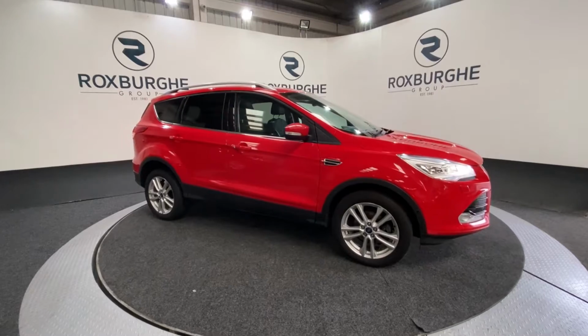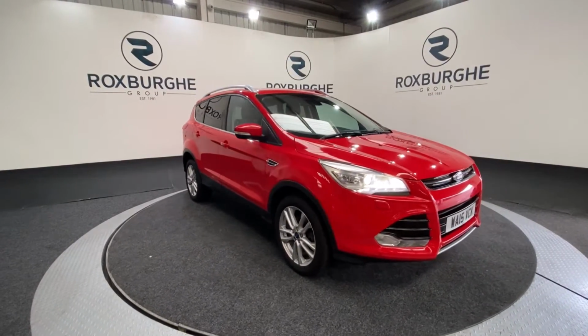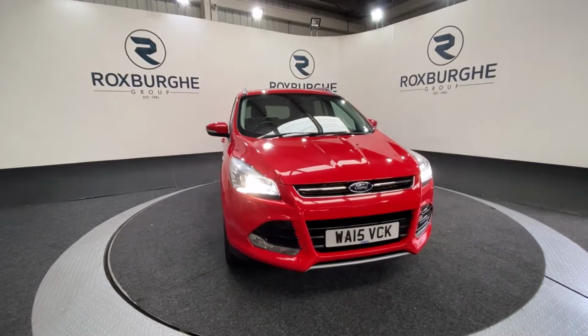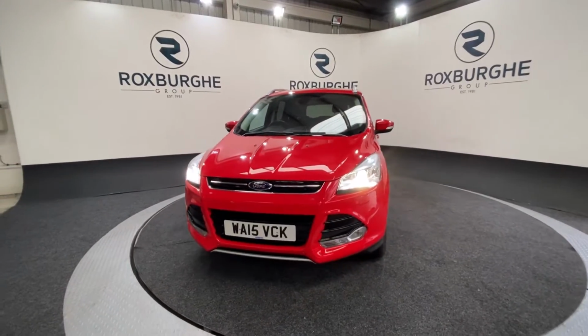Here we have our 2015 Ford Kuga Titanium X Sport. Now this car does come equipped with that 2-litre diesel engine, which does produce 177 brake horsepower, yet still returning 54 miles to the gallon combined. This one does come with a fantastic specification.